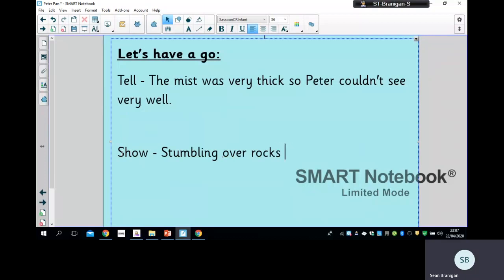Something else on the floor. Grass? No. Holes in the ground. Roots, tree roots. Stumbling over rocks and tree roots. Upturned tree roots. Tree roots. Stumbling over rocks and upturned tree roots.